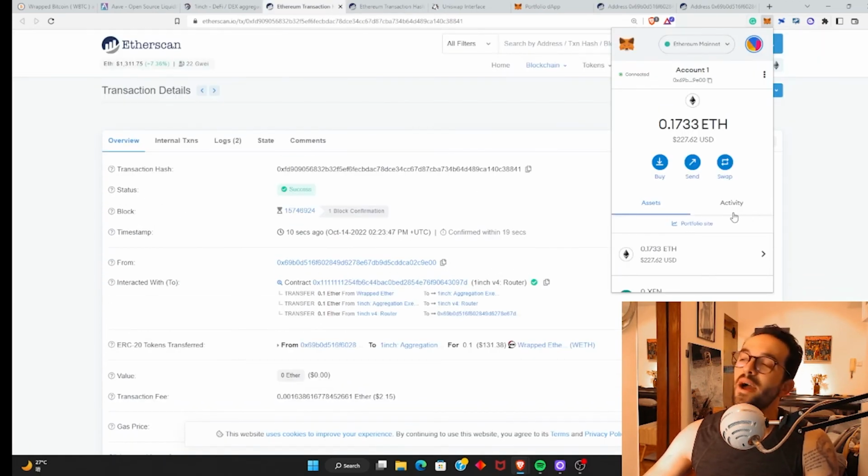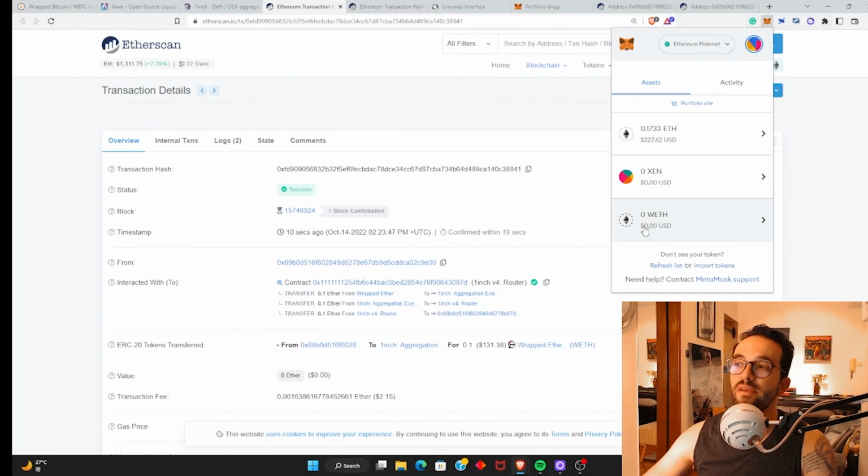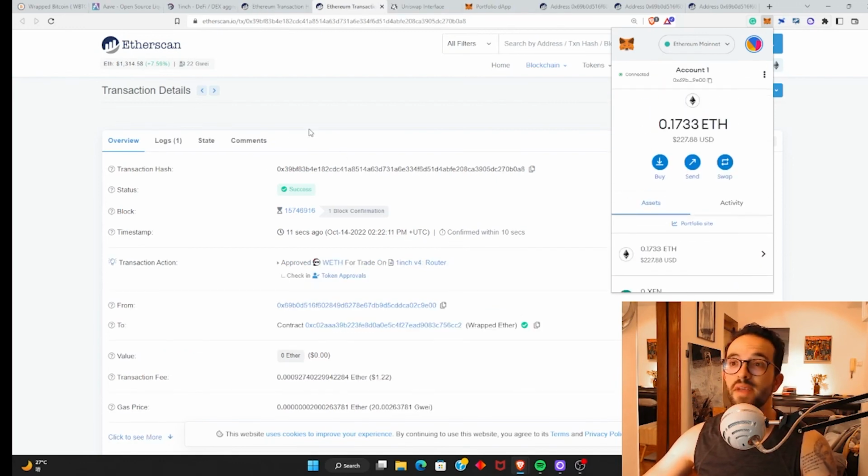If I check here my MetaMask wallet, I have again my initial amount of ETH, and I have 0 wrapped ETH. So awesome, it worked great, and as you see, it's extremely easy, simple, and fast to wrap ETH and unwrap ETH if you want to use these wrapped ETH to interact with any DeFi protocol.